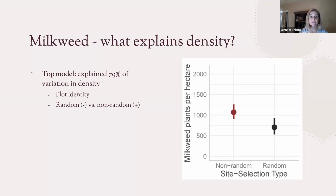We also found a difference in density based on random versus non-random site type. So the random sites had lower milkweed stem densities. The non-random sites had higher milkweed stem densities. That kind of plays into what we suspected. Those non-random sites are often conservation sites. It's where people are choosing to monitor. It's either often where they're putting in milkweed or where they've seen milkweed and they want to monitor to find monarchs.